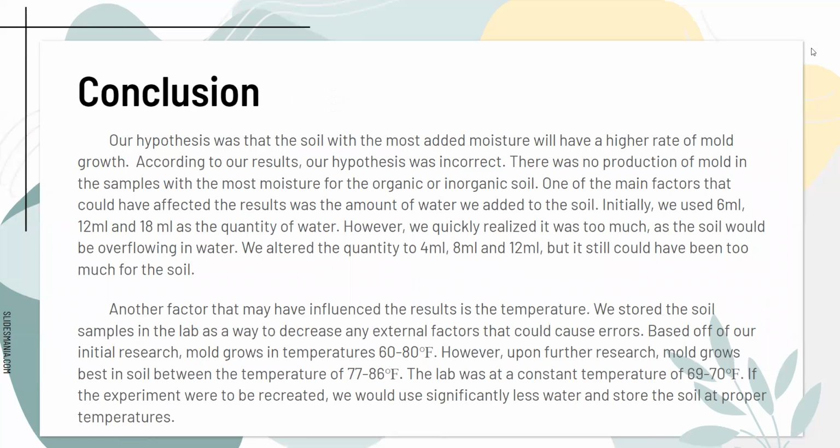So as mentioned, our hypothesis was that the soil with the most added moisture will have a higher rate of mold growth. Unfortunately, based off our results, our hypothesis is incorrect. We had no mold production in any of our samples at all over the course of this experiment. If we were to do this experiment again, there would be two main changes that we would do. The first one is just having the proper amount of water added to the samples.